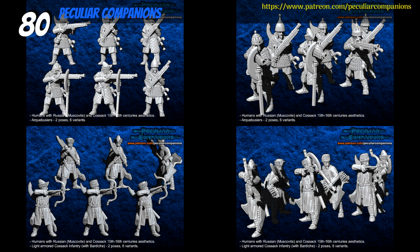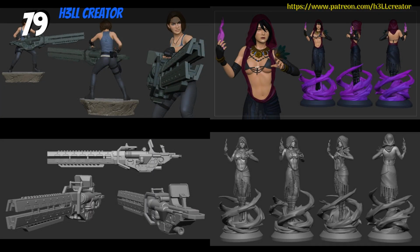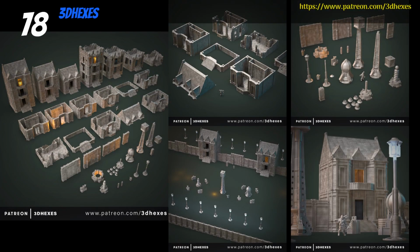Here are some Muscovite Arquebusiers and Cossack Light Infantry from Peculiar Companions. Hell Creator has a couple dangerous-looking ladies coming out in September. 3D Hexes has modular mansions for their August release.